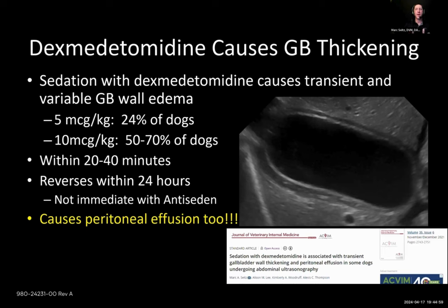Now, I get the question all the time, does this mean we shouldn't be using Dex? Absolutely not. Dex is still one of my favorite things to use for a sedated ultrasound. It just means you either need to A, look at your gallbladder at the beginning of the exam, or B, if that animal has gotten Dex within 12 to 24 hours of it seeing an ultrasound probe, note that you may find this, and it may not mean true pathology.